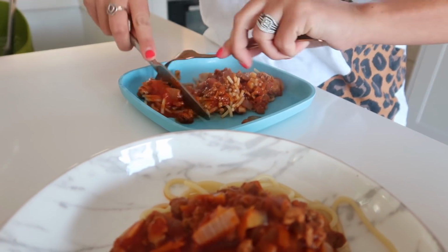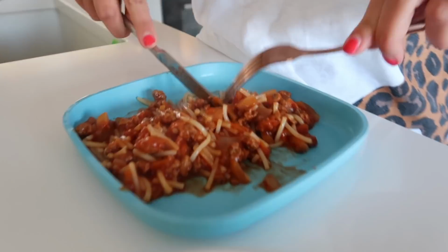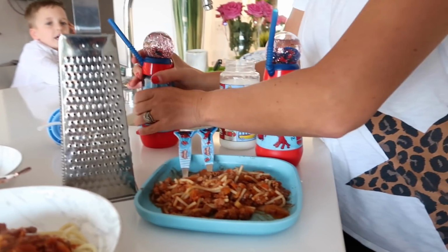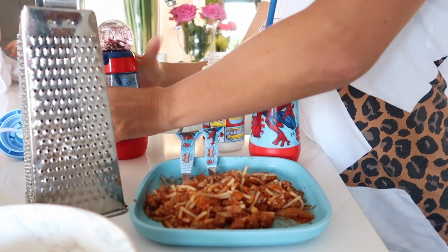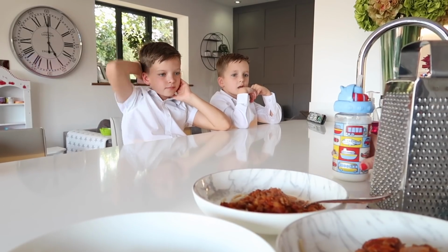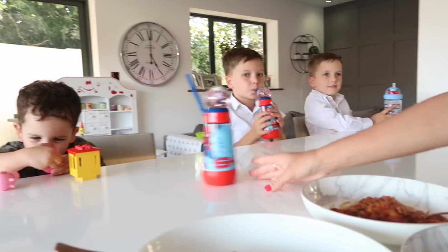For our youngest son, Jackson, I still tend to cut up his spaghetti or it's really, really messy. He has just turned 3 years old, so he does still need it cut up. And then the boys wanted some milk with dinner. I give them the choice of having milk or water with dinner, line them all up on the breakfast bar and slide all their food to them.